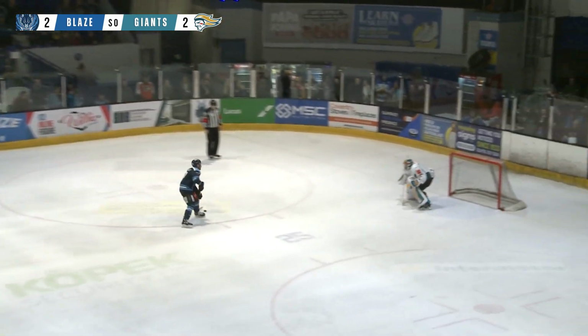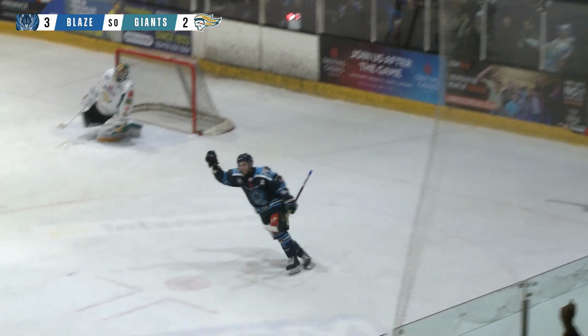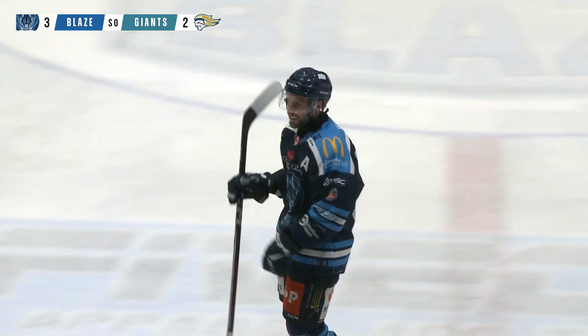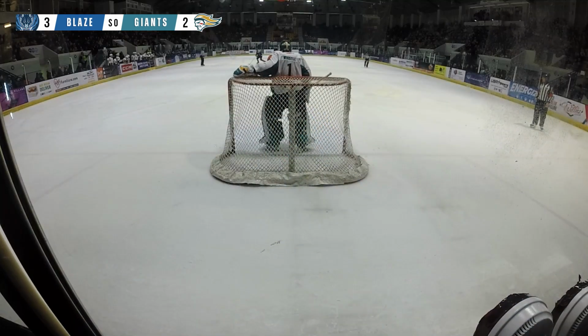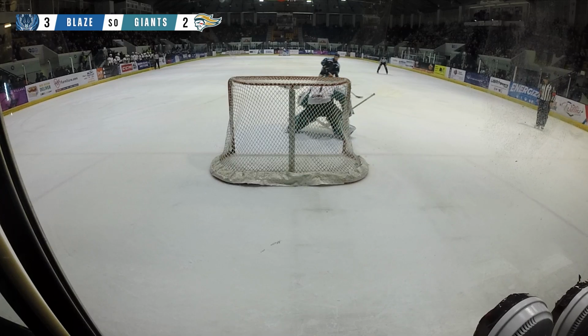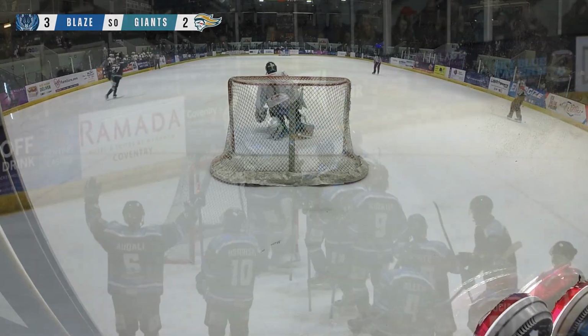Switches wings. Shooting, he can! Bar down, finish McNulty, and the Blaze once again win it in an OT or a shootout, and that is just a characteristic of this hockey team, and one they won't mind at all.